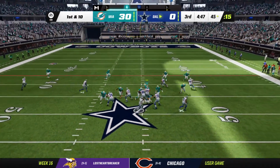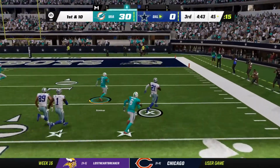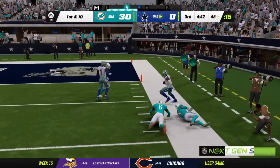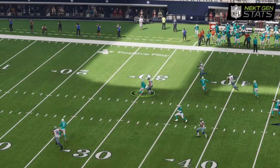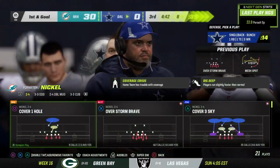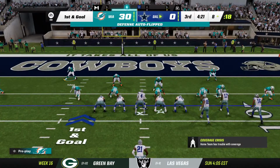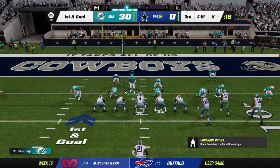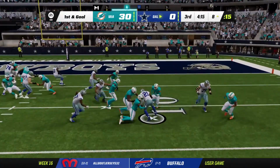1st and 10. Here's Prescott. And he's got Ezekiel Elliott. He'll get it inside the 20. And he will reach the 8-yard line before going out. A big play there on the catch and run. 37 yards. And that might be exactly what they needed to wake up this home crowd. They haven't given them much to cheer for so far. And never underestimate the effect the home crowd with you can have on a game.